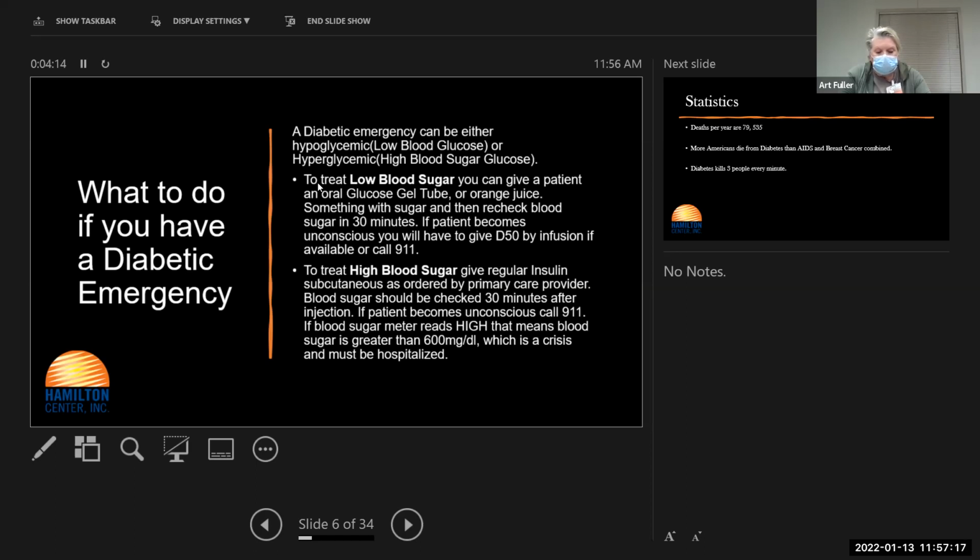To treat high blood sugar, give regular insulin subcutaneous as ordered by the primary care provider. Blood sugar should be checked 30 minutes after injection. If the patient becomes unconscious, call 911. If the blood sugar meter reads high, that means the blood sugar is greater than 600 milligrams per deciliter, which is a crisis and must be hospitalized.